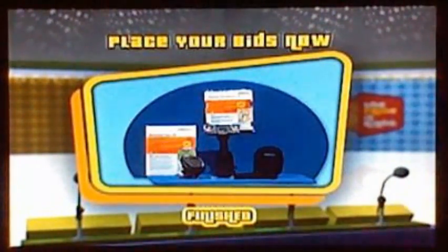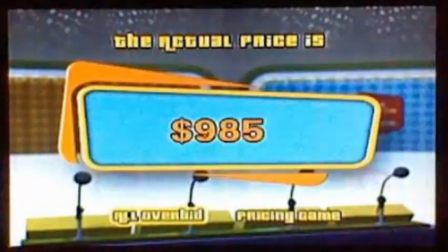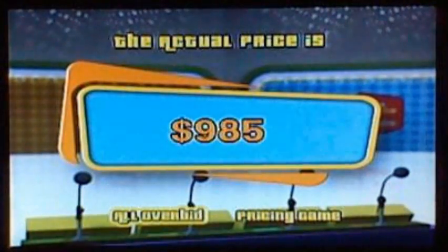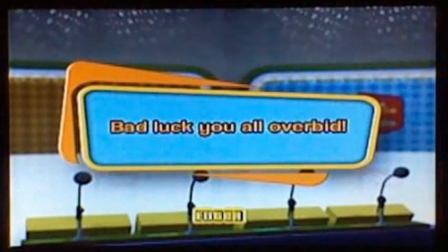And the actual retail price is... The contestant that comes closest to the actual retail price without going over takes the remote and gets a chance to play a pricing game. Don't forget to write down the price of your winnings. $985. And everyone is over. Lowest bid $1,000. All overbid. Oh, I'm sorry, overbid. All right, let's try another bid.